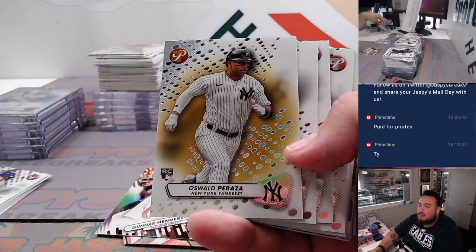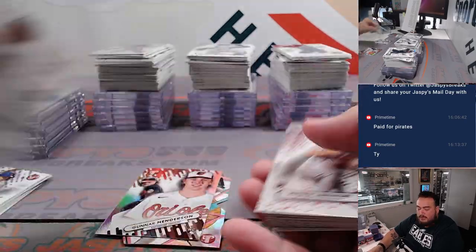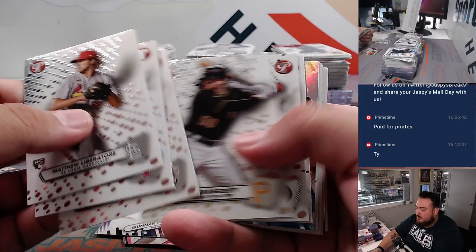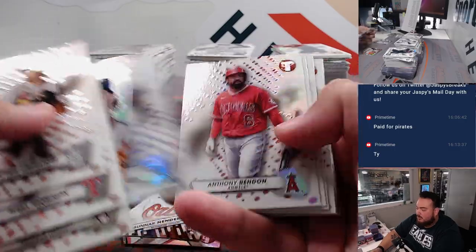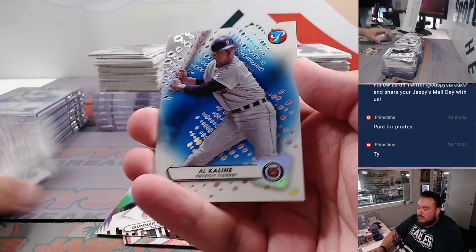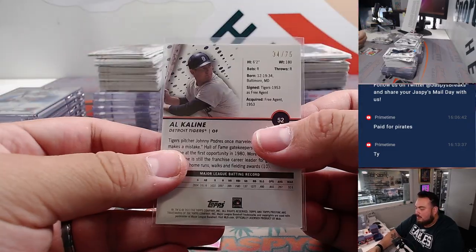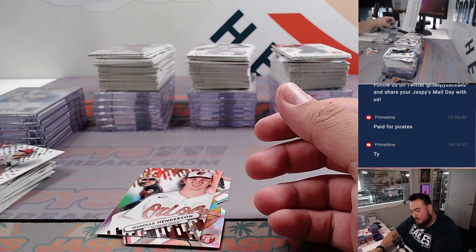We got an Oswald Peraza. Gold there for the Yankees to 50. Matt Smith. And then we got Al Kaline for the Detroit Tigers. Very nice.